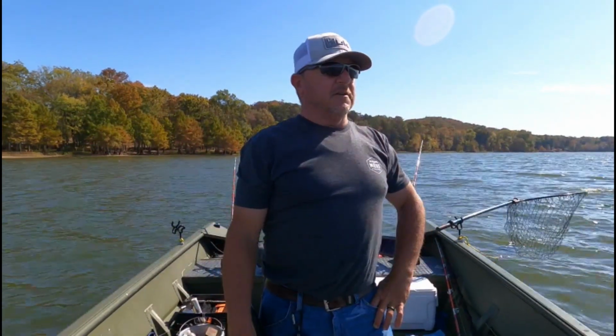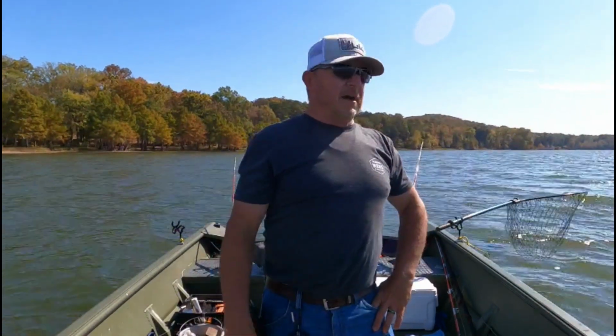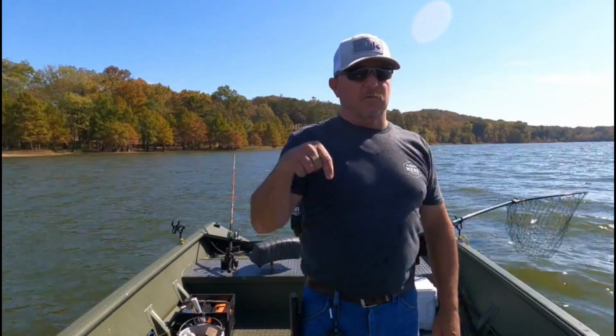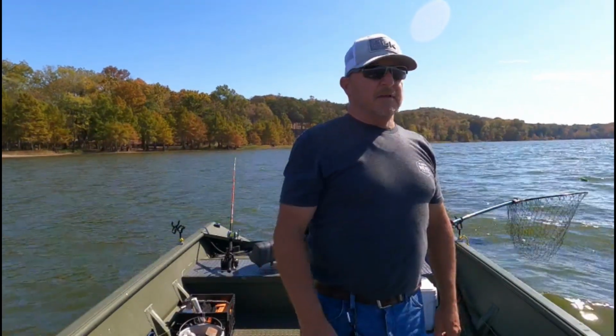These shallow water catfish, man, they something else. They a lot meaner than what you catch out deep. It may take you longer to get one to the boat out deep because they got room to run. Out here, that fish came out of 6 foot of water. Ain't got nowhere to go down. They got to go right to left. But that one just gave up.